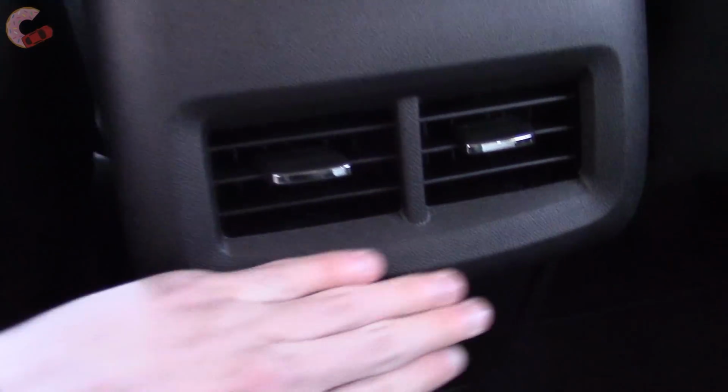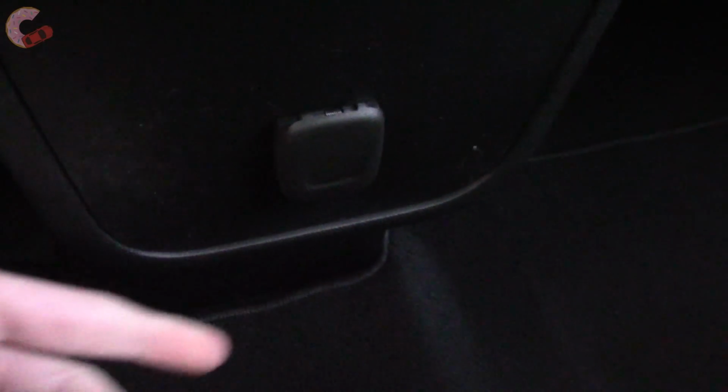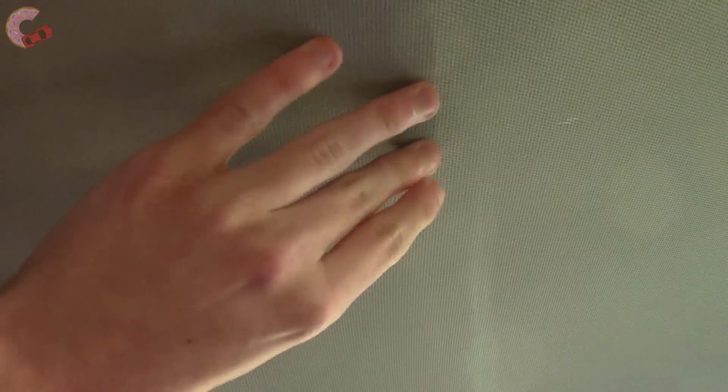In the center area, you'll find some rear air vents and a 12-volt power outlet below. That's a really nice touch, and you can even option on heated rear seats on the Premier. Up top you've got an assist grip, a bright LED light, and a nice headliner. The armrest is padded and has 2 cup holders built in.